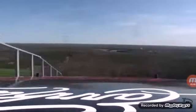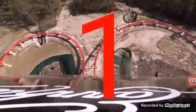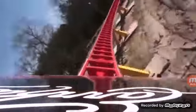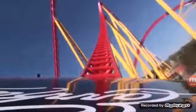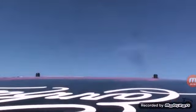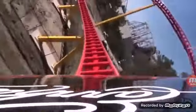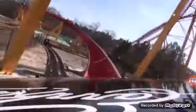Surprise, surprise, right? No, it's not even a surprise. It's Intimidator 305. You guys already know this is my number 1 if you watch my old top 10s and stuff. Yeah, this ride, I don't even have to say that much about it, because if you watch the Intimidator 305 review, you know everything that I have to say about it. This ride is just one of the best coasters, if not the best in the world.